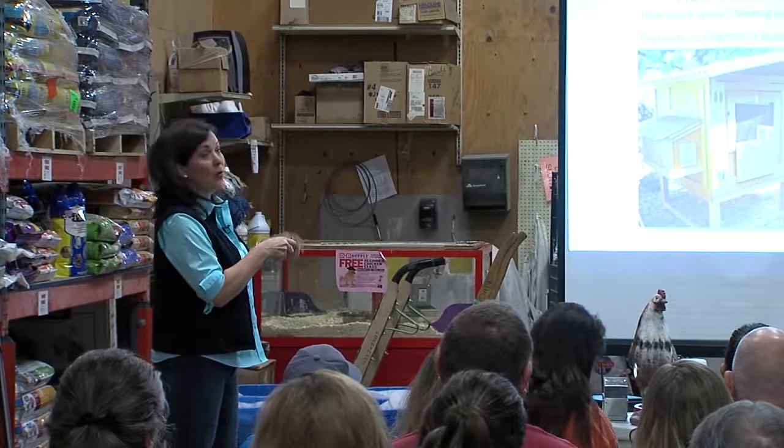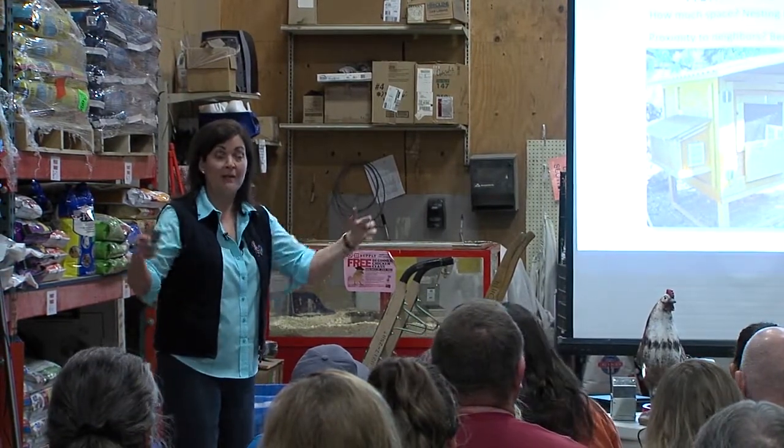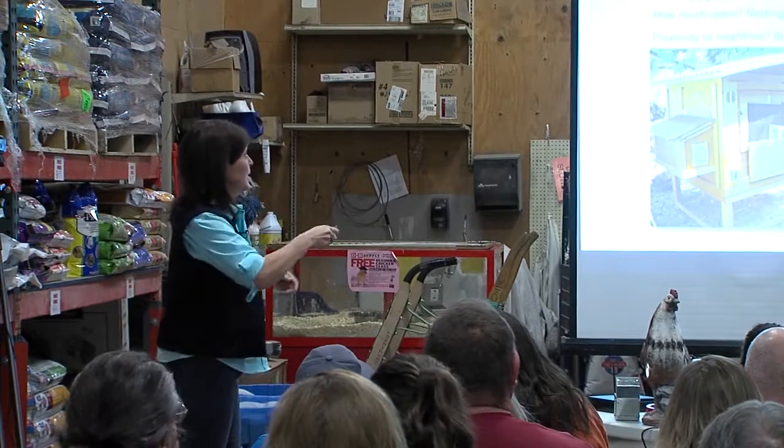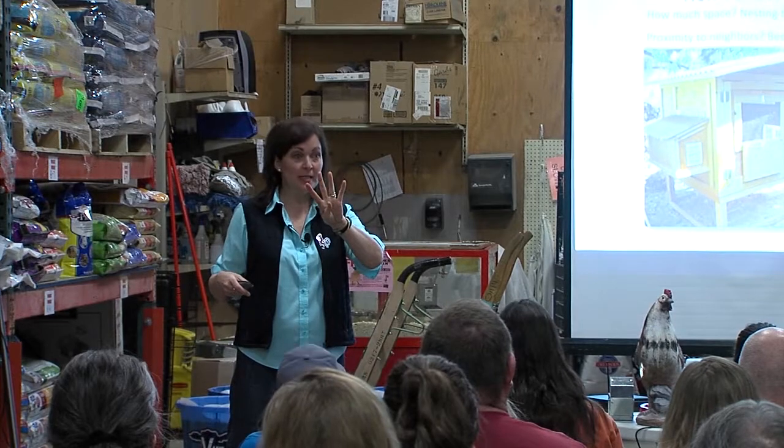So 4 and 8, right? 4 square feet inside, 8 square feet in the run, if that's where you're keeping your chickens. Nesting boxes, again, 1 nest box per 4 chickens.